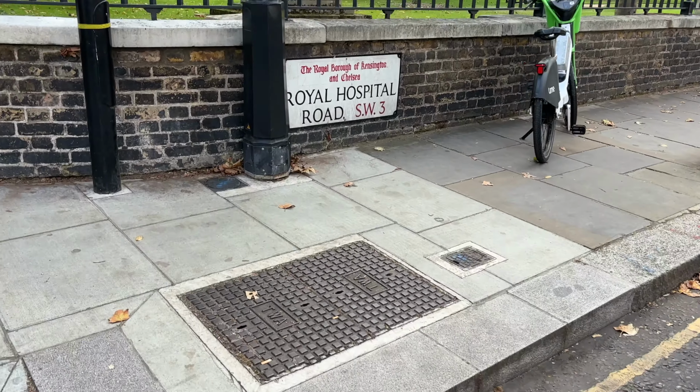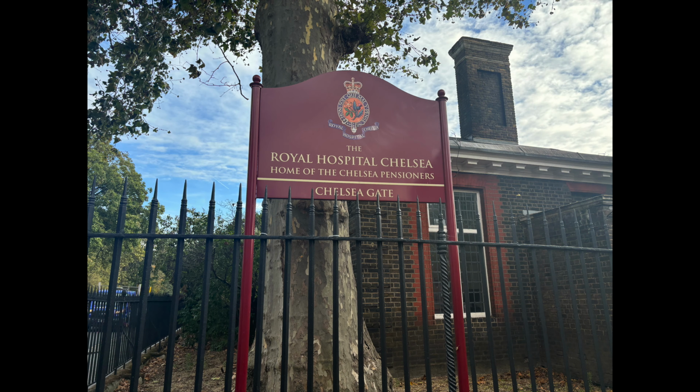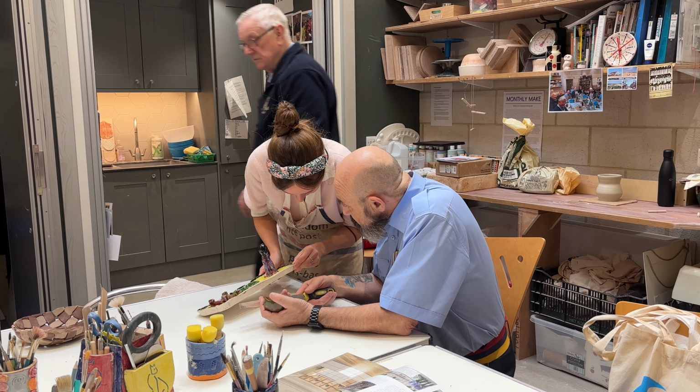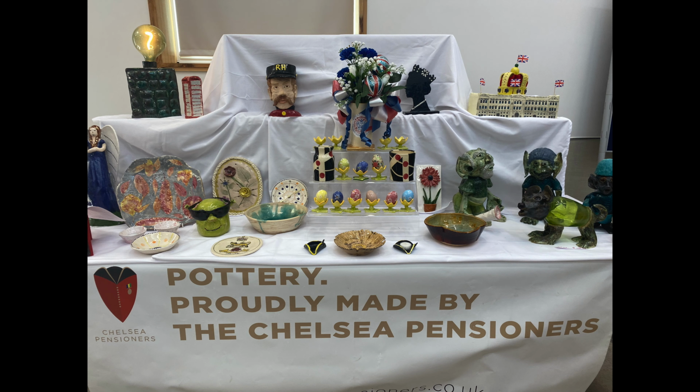Recommend it. Brilliant. This year, I was invited by Emily Chilvers to Royal Hospital Chelsea to find out more about the pottery sessions she runs there, to meet and chat with some of the pensioners that enjoy spending time in the pottery studio, and, of course, to see what they've been making.